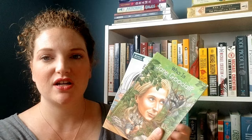There were a couple other ones there that I didn't grab, and now I'm kind of wishing maybe I would have. But these are chapter books, and they are just really good nonfiction exploration for middle grade, especially like the early middle grade, like second and third grade, which is the grades that my kids are in. So we have currently Who Was Dr. Seuss and Who Was Marie Curie for the kids.